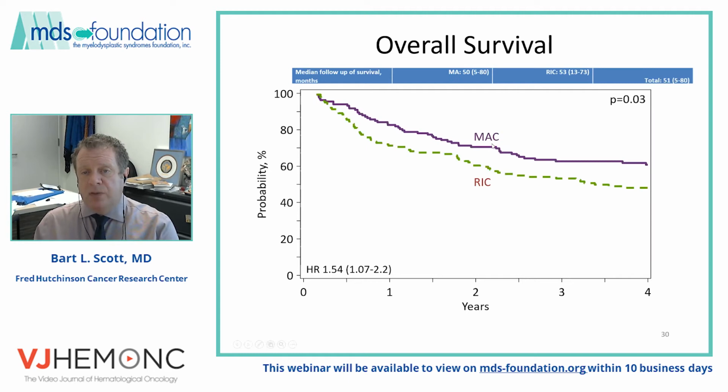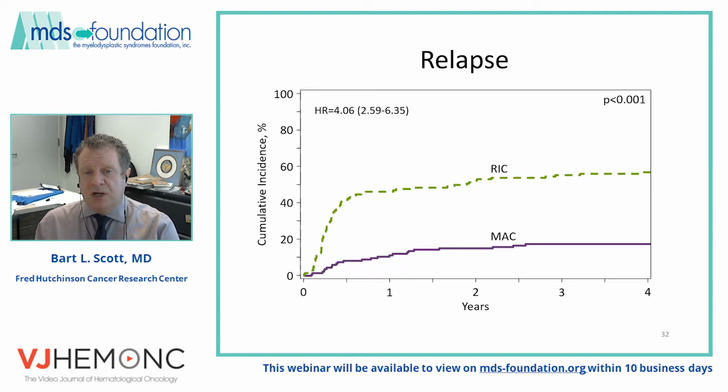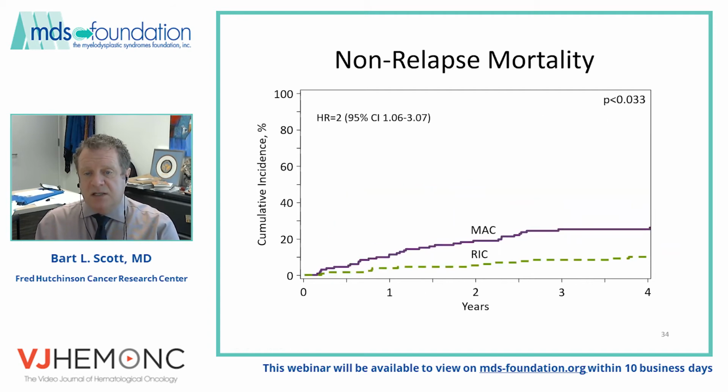Now, this included both AML and MDS patients, and mostly this was AML patients. There were very few MDS patients in this study. And the reason why the high dose intensity conditioning was better was because of a much lower rate of relapse in patients who received high dose intensity conditioning. I should have mentioned that in order to be eligible for this trial, you had to be in remission at the time of transplant. And here you see the relapse rates. The relapse rates were much higher with reduced intensity conditioning.